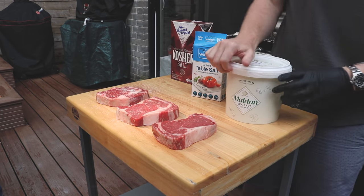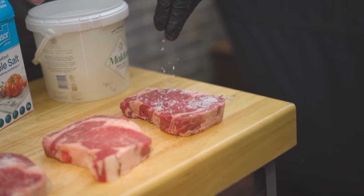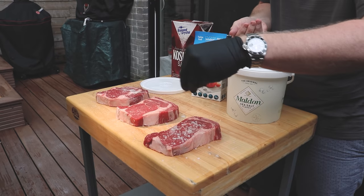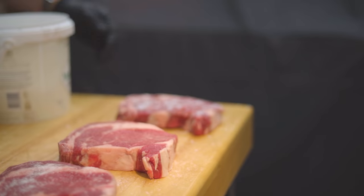All right, and now we'll go in with our sea salt. You can just see how big the actual salt crystals are on this one. All right, now with these steaks seasoned up, let's fire up the grill.